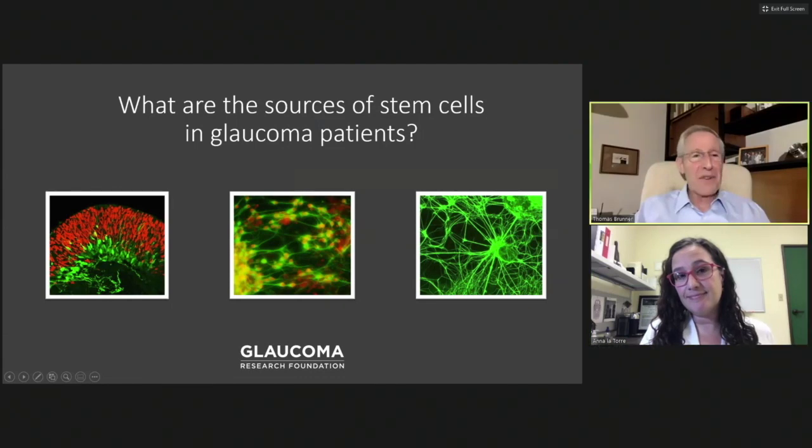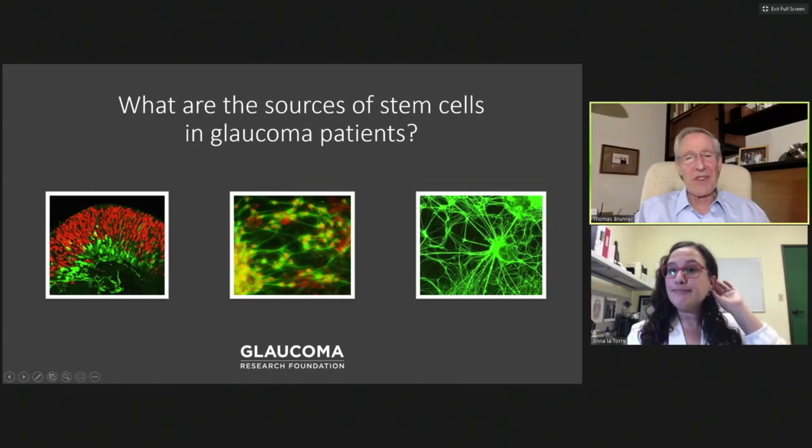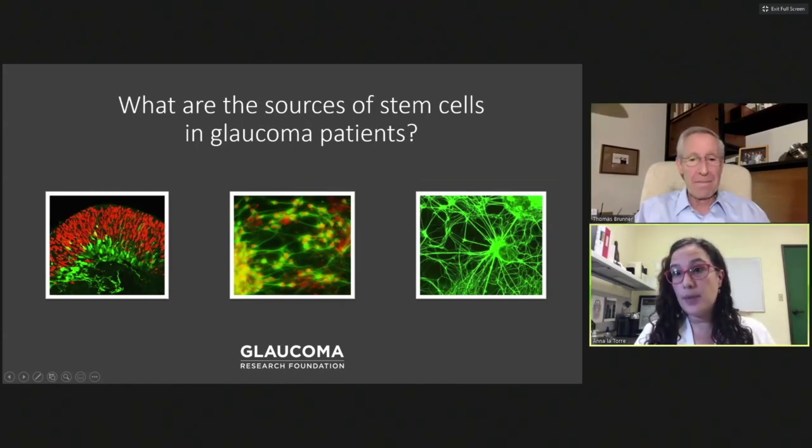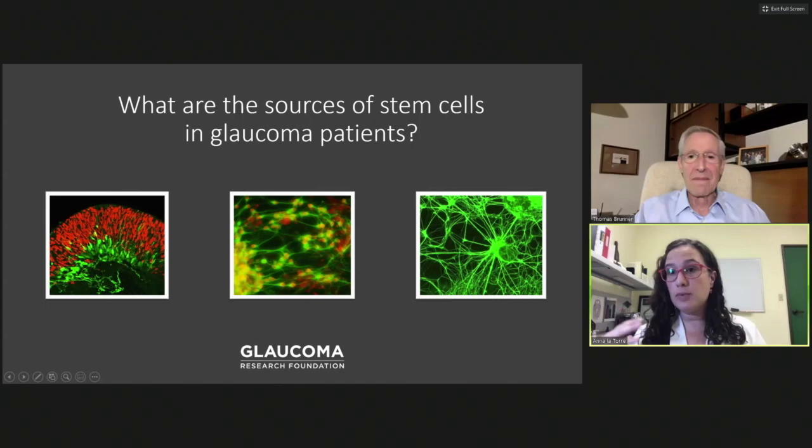And our third question, what are the sources of stem cells? You mentioned using skin cells, but what would be the sources for the cells for glaucoma patients? So there are a few iPS lines, established lines that labs share. You can buy them from technological companies. They are approved and they're clean, and we can just use them. Obviously, these are not your cells.